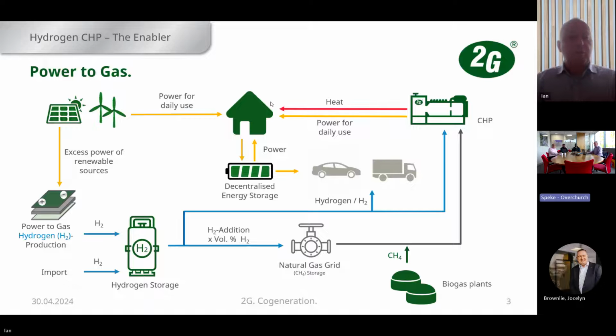Right, so this is just to put hydrogen in context. Traditionally, most CHPs in the UK, combined heat and power, that is, a gas engine that produces power and heat simultaneously, are in building or industrial applications. You've also got solar and wind, which is pretty common and has been for the last 10, 20 or so years for producing power. But other uses of that power and how that integrates with CHP is growing quite a bit.